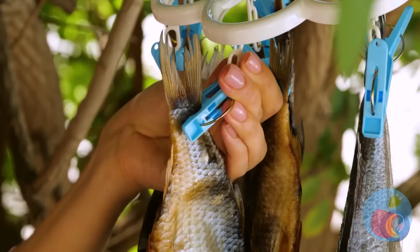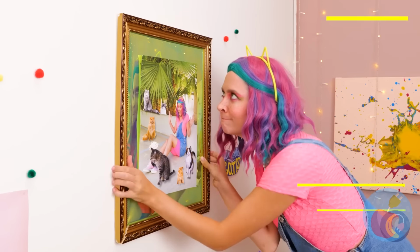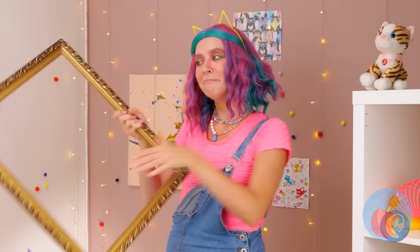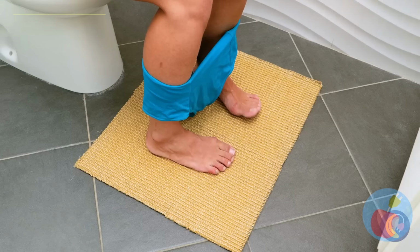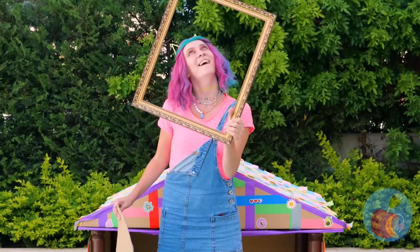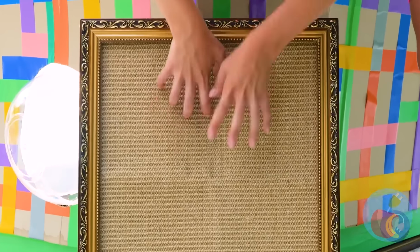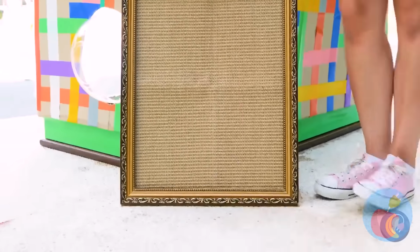A fish mobile. Furnishing a house has never been so delicious. Oh, and what a lovely picture frame. Excuse us, we're just gonna borrow this too. Wow, this mat fits inside the frame. What are the odds? And now we have a brand new scratching post.